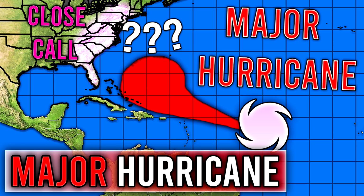This one right now, last time I checked, was a Category 2 on the fence of a Category 3 at 110 miles per hour. To become a Category 3, it needs to hit 111. So I'm sure by the time I'm talking right now that it is probably over 111 miles per hour. So this one is basically a major hurricane.